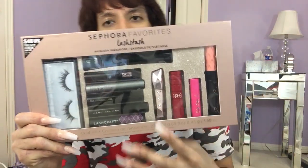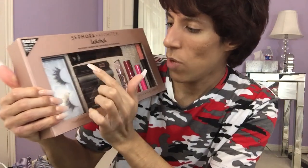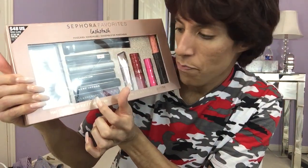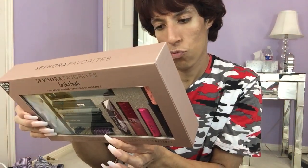So the Benefit one, well, whatever. I don't need to walk you through it. You get the point. This is the It Cosmetics one. This is the YSL, the Milk, the Pat McGrath, Marc Jacobs, Lash Craft. Which one's Lash Craft?